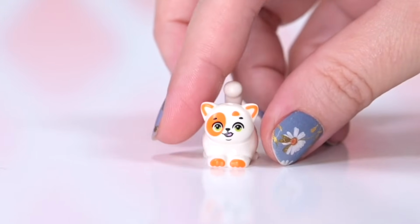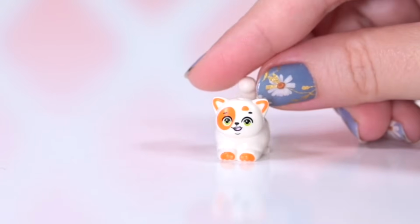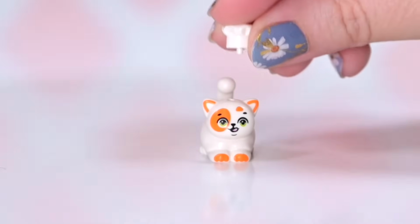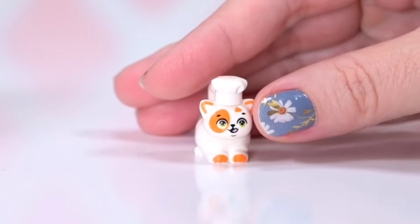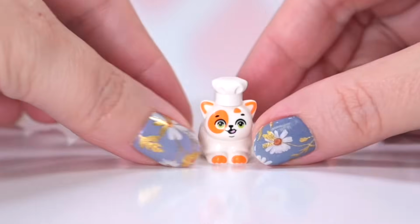So main character energy is 100% just oozing off Churro. Look at his face print. He's living his best life. And he's even got a tiny chef's hat, which is actually perfectly proportioned for him. Fits so nicely on his head. It's like it was made for him, which it may have been.